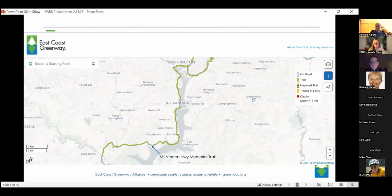The one little section in blue down there, as folks know, is the Mount Vernon Highway Memorial Trail that is currently being worked on. On our actual map, which is map.greenway.org, we don't necessarily link to connecting trails. We are looking to expand so that when folks open up our map, they see more of the connector trails, similar to how the Capital Trails Coalition's map links in and shows the whole ecosystem network, and that'll come up on the next slide.